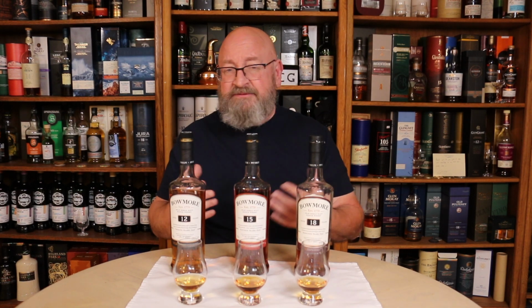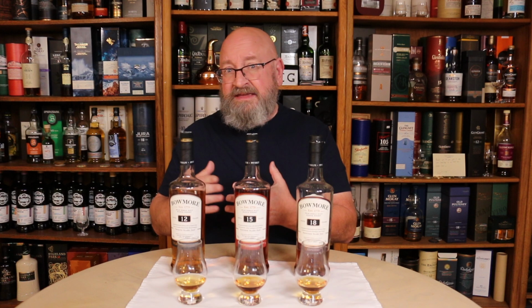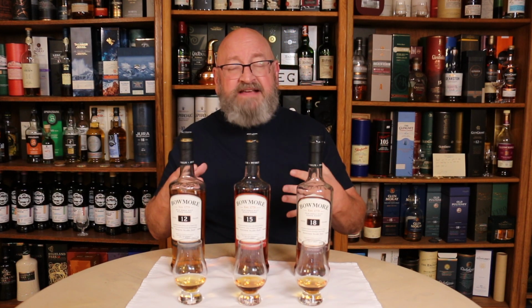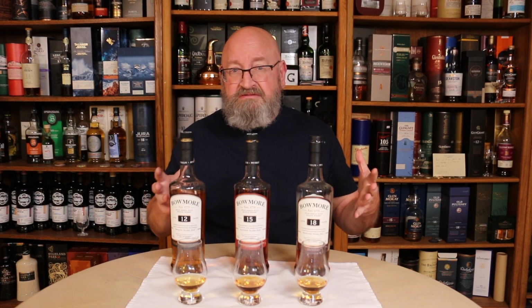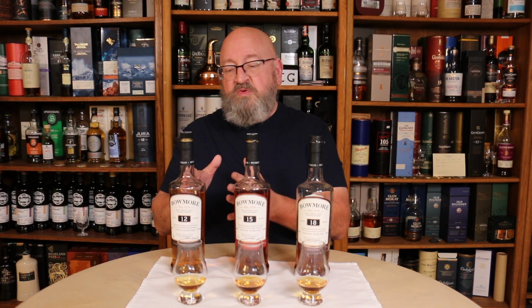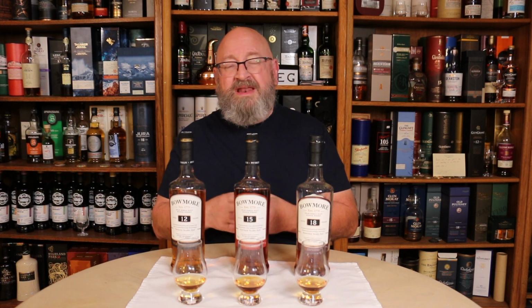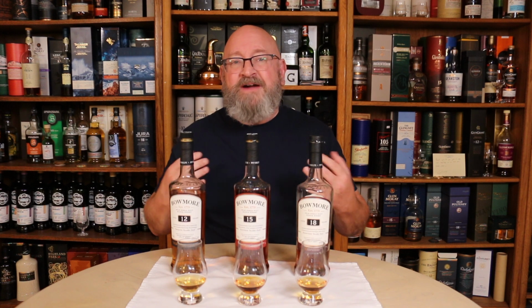We'll look at the visual components, see if we can tell any difference between the color of these three different whiskeys, the viscosity, length of tiers, and so forth. Then we'll compare the aromas and the flavors and see if we can tell the difference between the age impact on these whiskeys as well as the slight difference in the ABV. And then finally, I'll give you a quality price ratio evaluation of these whiskeys.